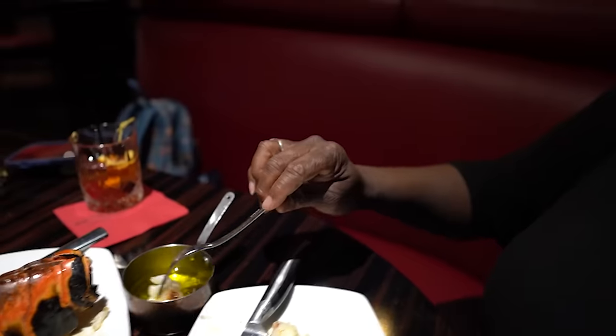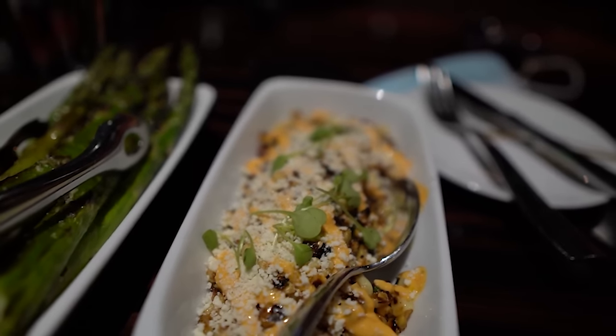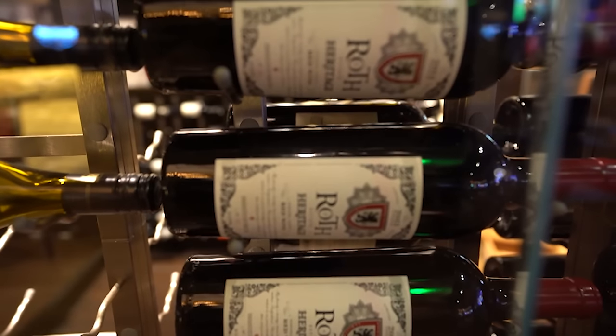The ambiance, the service, the drinks, and the food here at the Charcoal Room were really good. We would definitely say to us, this is certainly a hidden gem steakhouse here in Las Vegas. And of course, it's a steakhouse. Thanks, let's eat.